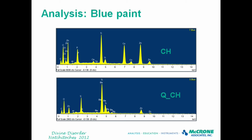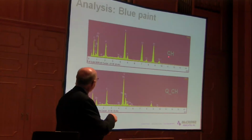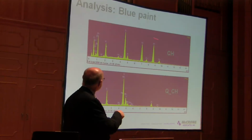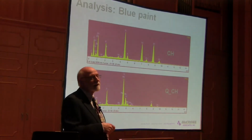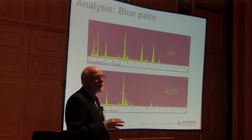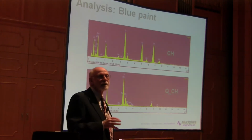Well, here's the blue paint. And this will show, we're switching gears a little bit on blue paints. This is not about ultramarine blue anymore. But this is a cobalt violet that was in one of the Clementine paintings. And you can see that this is what I like to see. These are good professional grade materials. They're all good stuff.